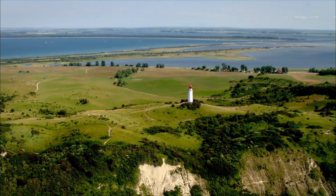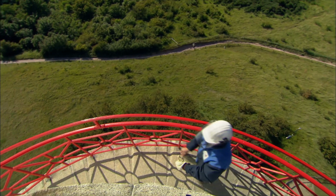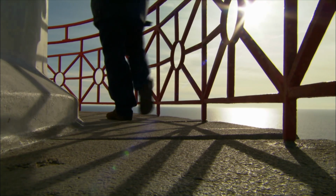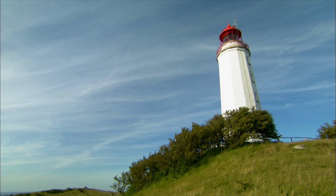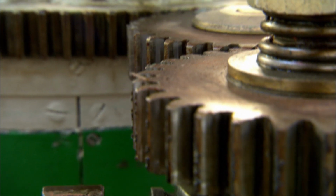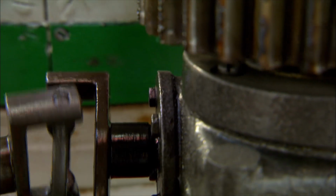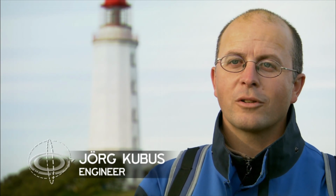That is, if the burner is functioning, which currently isn't the case. Jörg Kubus sets off to replace the broken bulb and check the system. To begin with, we are going to have a look at the state of the whole machinery. I've got to check the optics and clean the lens. I have to make sure that the light can be seen far out at sea.